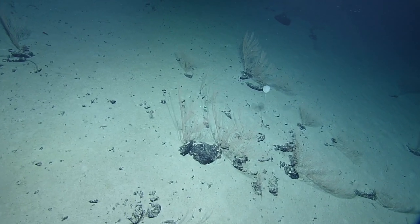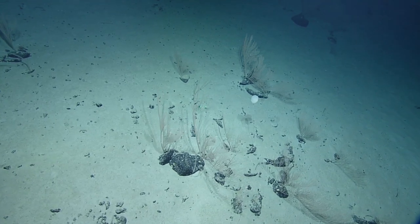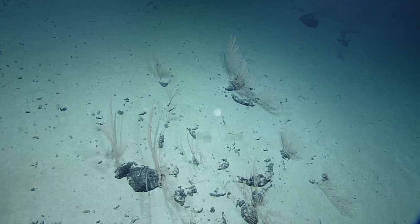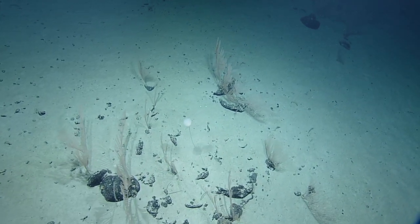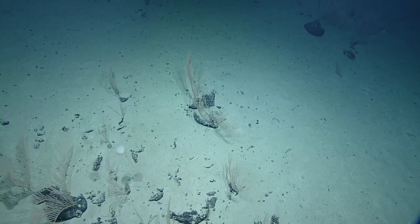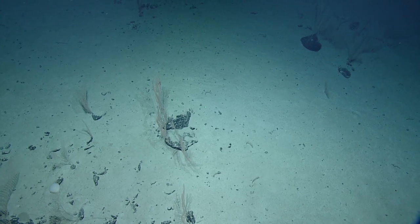Oh, that's a lovely sponge. I think this was on our priority list for collection. This floating sponge? Yes, that's a stalked sponge. Oh, I think you're right. You might as well stop it. All right. Yeah, I think you're right.